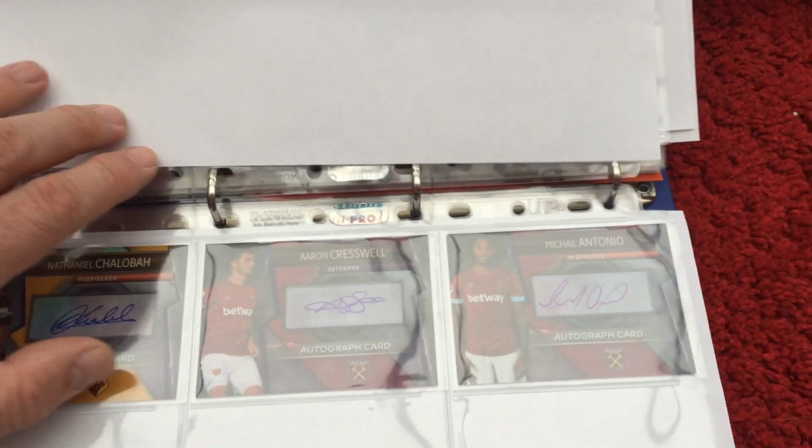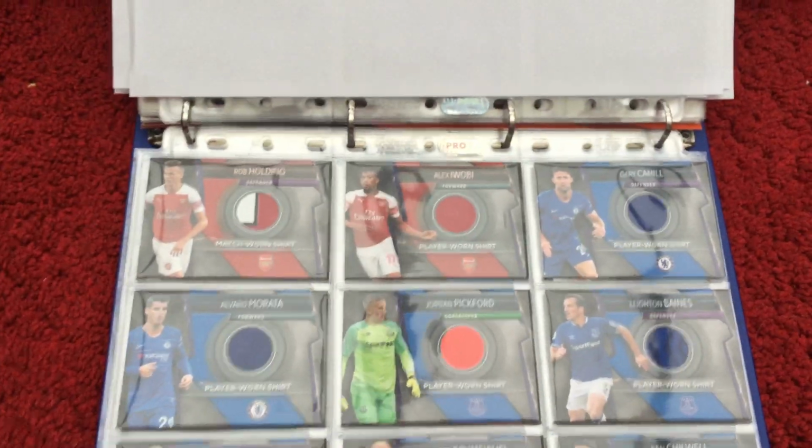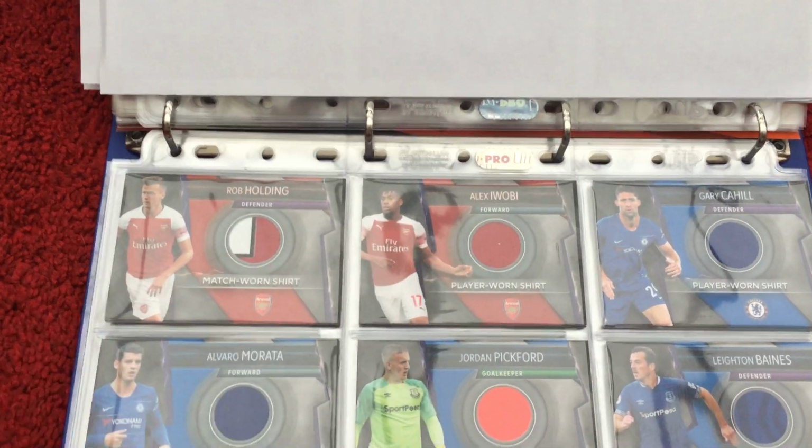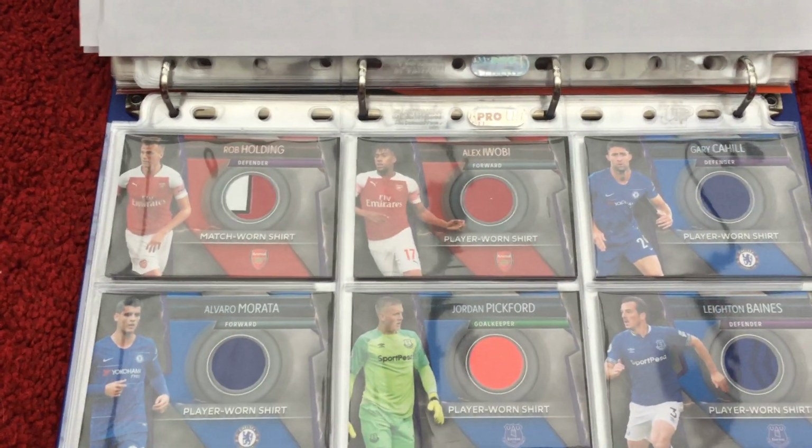So like I say, we're up to 20 of those so far out of 39, so we're doing pretty well, but obviously still a fair few to go. And then there are 19 of the shirt memorabilia cards. You can see Rob Holding, and it looks like part of his name that would have been on the back of the shirt, so that's a pretty cool piece.